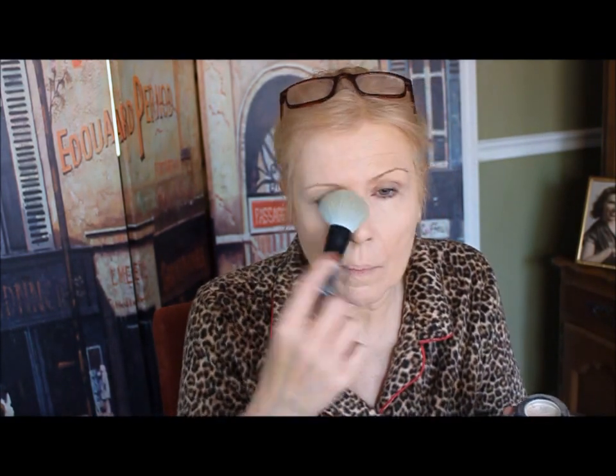I'm just using a little brush to go over some details there around the nose. And just putting a teeny bit of powder over the top of that just to set it. That was the Try It kit, which has all those things in it. It's a pretty good deal.